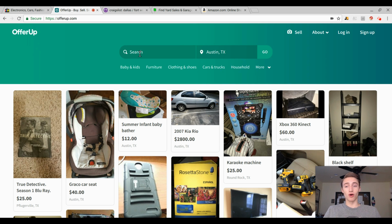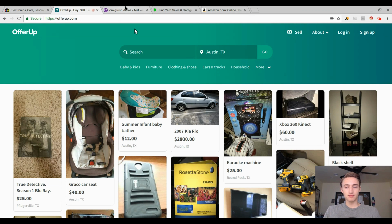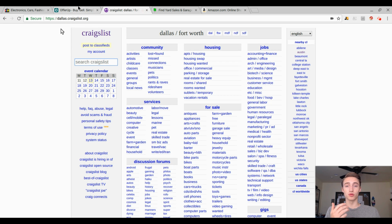The good thing about that is all prices are negotiable, and some people usually just throw out some really crazy prices and are just looking for offers. And even if the price is high, just shoot them an offer, see what they'll give it to you for, and see if it can still be profitable. So OfferUp and Craigslist are some really great ones.